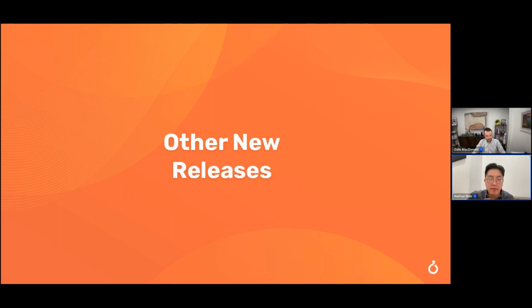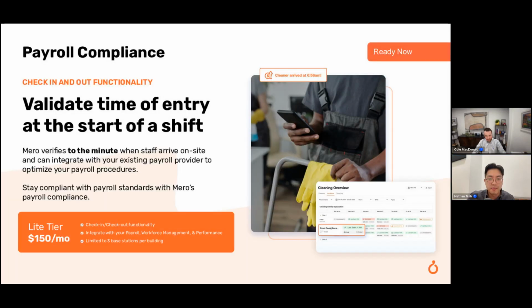We have a few other key updates that I'm excited for you all to hear about as well today. Firstly, we've released what we call our light pricing tier, which enables the payroll compliance feature. This is a check-in and check-out functionality that allows cleaners to check in and integrate right with your payroll system as they arrive onto site. It leverages Mero's API to help automatically validate exactly when cleaning staff arrives for their shift.